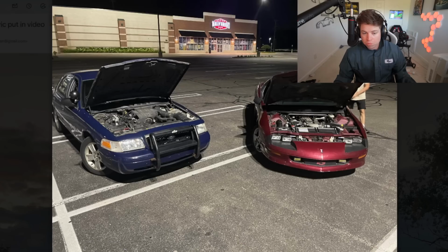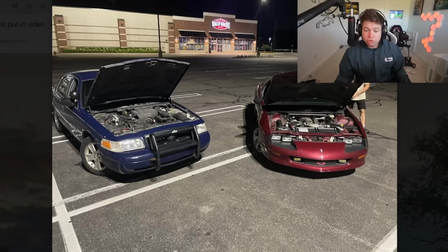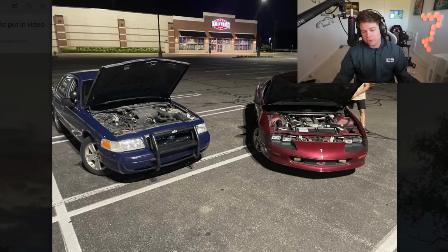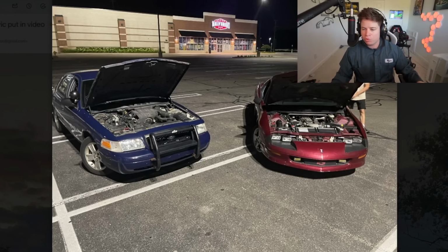Crown Vic. Okay. Don't see too many Crown Vics get submitted to me. Crown Vics are cool cars. You can get them relatively cheap, and they're usually pretty run through for obvious reasons. But if you want a cheap V8 rear-wheel drive sedan, this is a pretty good car. Or you get the luxurious version, the Mercury Marauder or whatever, the Lincoln Marauder, the other ones.